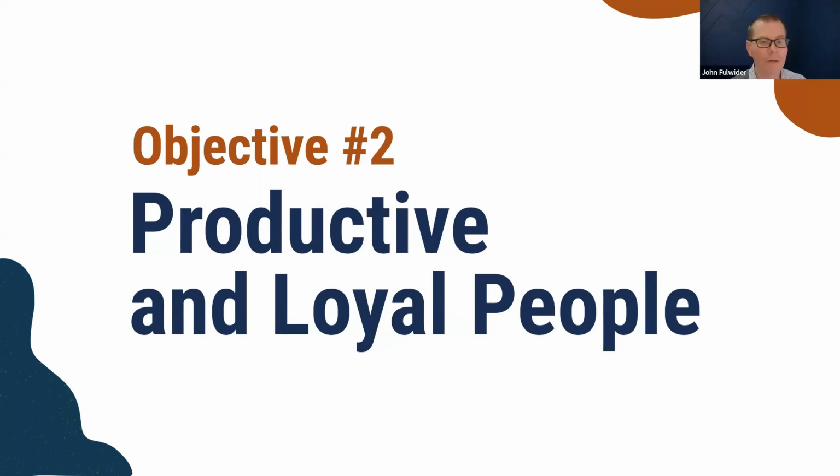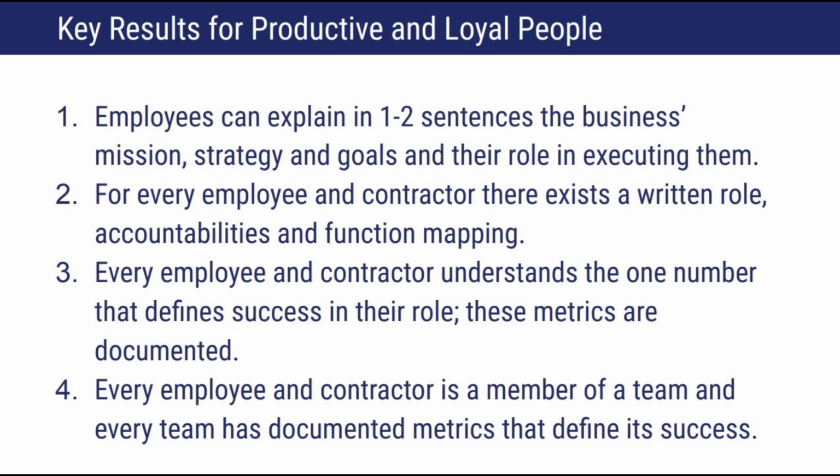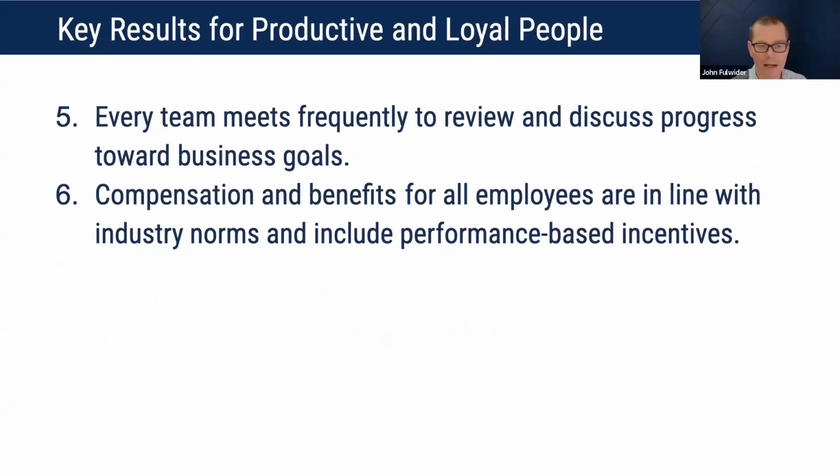So objective 2 is productive and loyal employees. More specifically, every employee and contractor understands their role and the metrics defining their success, both individually and for their team contributing to the business. Here are the key results. You can review these later when you download the slide deck. Those are results 1 through 4. Here's 5 through 6.